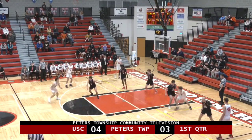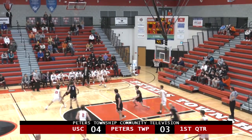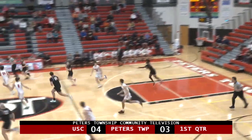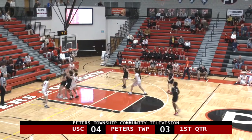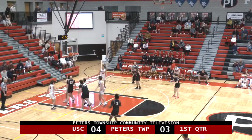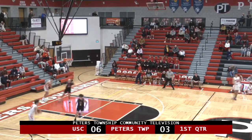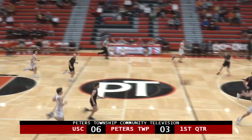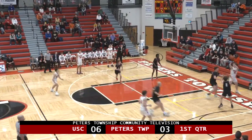McCullough's got the mismatch with the big guy. Good defense by, and we get another turnover by the Indians. And they get beat down the court. Can't finish. And that one goes up and in. That's Matt Gaither, the senior, 6'1". 6'3", Panthers.